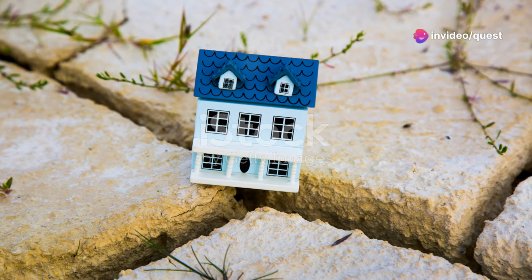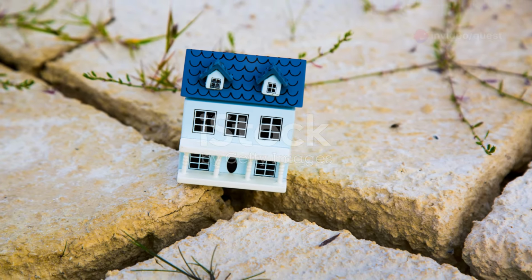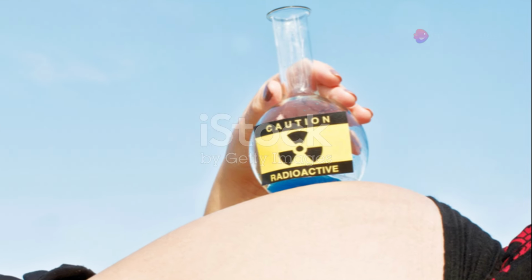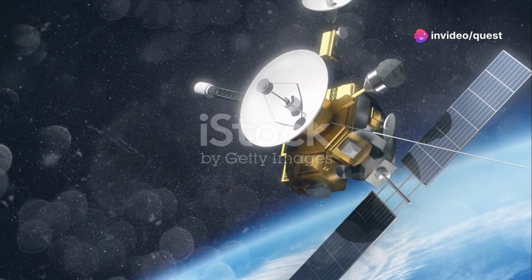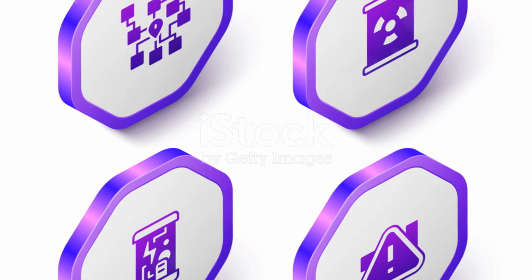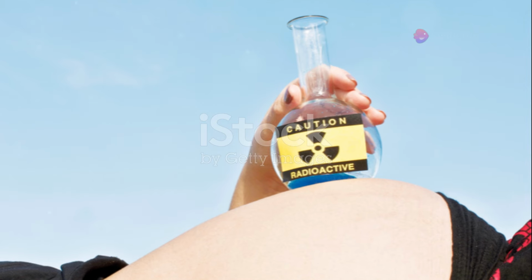But that's not all. Decay schemes also shed light on the processes that formed our planet and continue to shape it. They're like the DNA of the Earth, holding clues to its past, present, and future. These decay schemes are like a family tree for isotopes, showing their lineage and history. Just as we trace our roots to understand our heritage, scientists use decay schemes to understand the heritage of our planet.